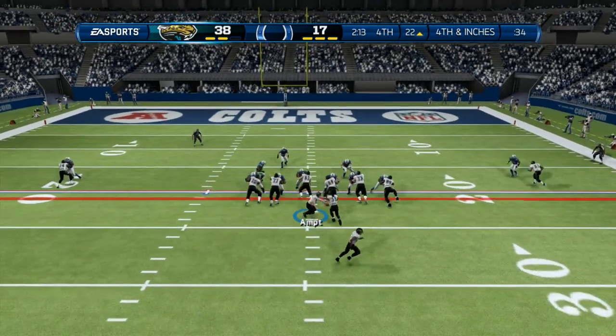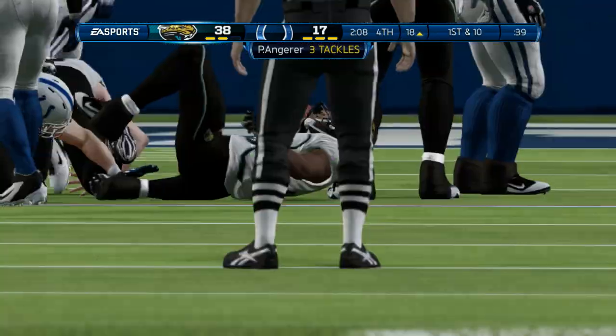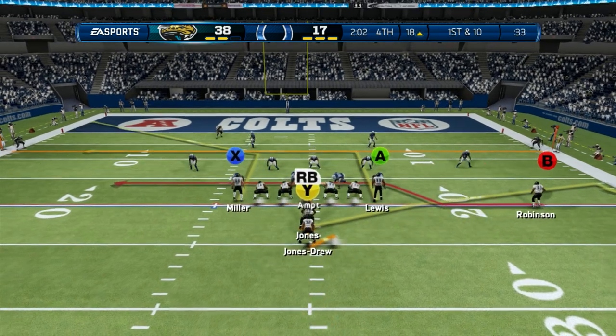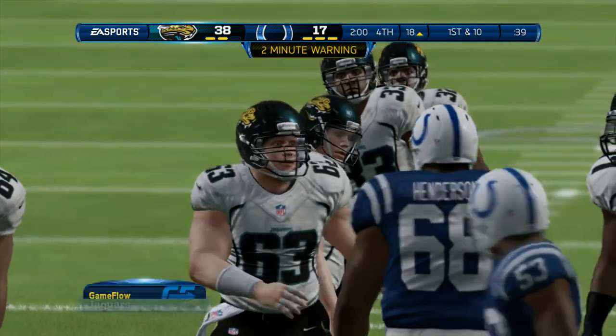Coach is going to go for it. The quarterback will hand it off. The Jaguars get a first down. Good run that time. It results in a first down, and it moves those chains on the sideline. Keep those chains moving. Tire that defense out. And now we reach the two-minute warning.